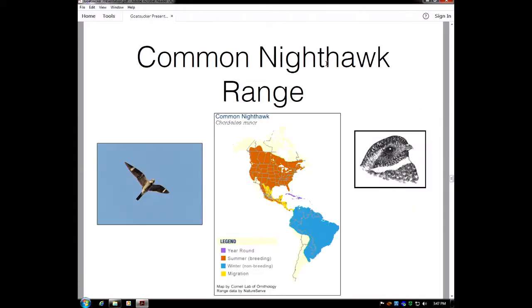America. And then common nighthawks, amazing range these birds have. They are found pretty much all throughout the North American continent, and they're highly migratory, more migratory than the other two nightjars, and will pass through and overwinter in a significant swath throughout South America.